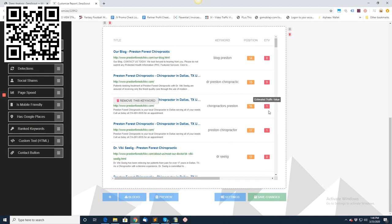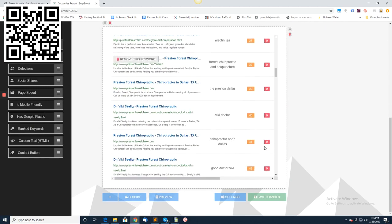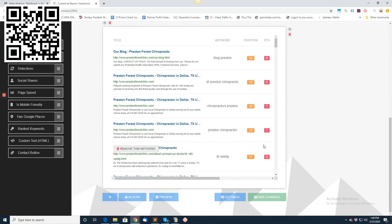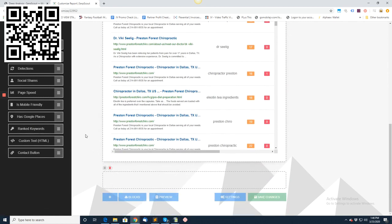Their estimated traffic value is high. This one I don't see a lot of estimated traffic value that's high, but a lot of times you will find websites that are on page 2 and 3 that have a really big estimated traffic value and they don't even know it. So helping them move from page 2 to page 1, as we all know, is huge. All right, so ranked keywords is very important. It's in the pro version of this product, and I suggest everyone get it.